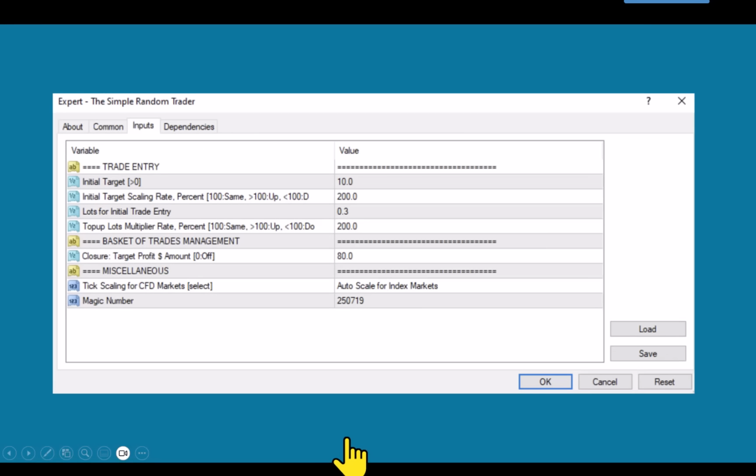And now let's have a look at the actual EA. It is the most simple EA you can get. Basically, it just says, tell me your initial target level, and in this case it was 10. Then you say your initial target scaling. In other words, how much do you want to increase your target level when you've reached a negative phase, and that is 200%. So the next target will become 20, and the next target after that will become 40, and the next one after that 80. So that's how that target scaling works.